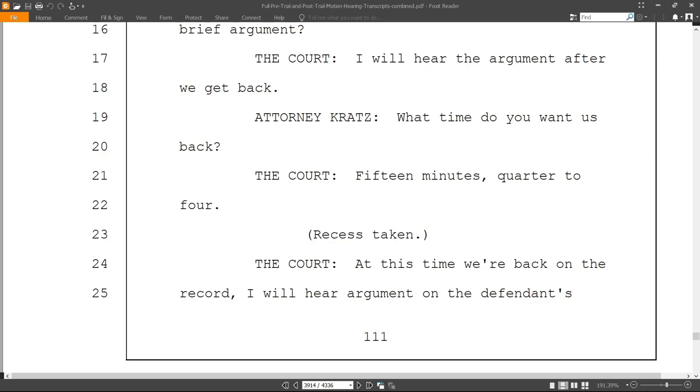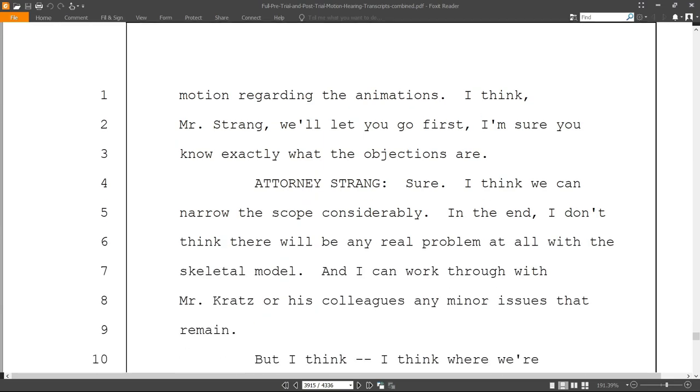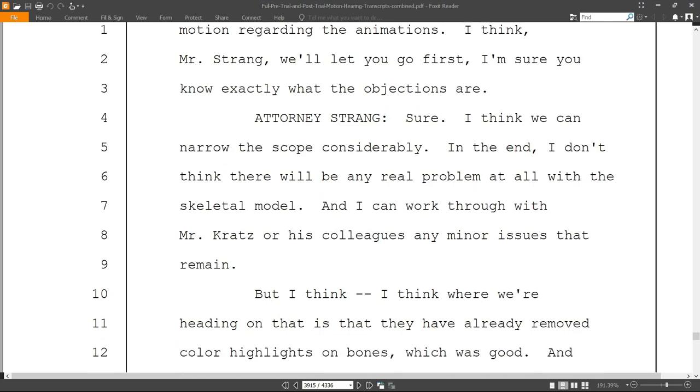Recess taken. The court: at this time, we're back on the record. I will hear arguments on the defendant's motion regarding the animations. I think, Mr. String, we'll let you go first. I'm sure you know exactly what the objections are. Attorney String: sure. I think we can narrow the scope considerably.